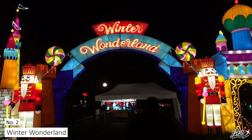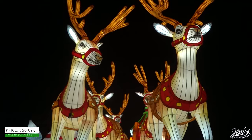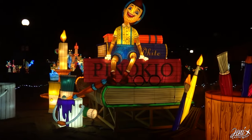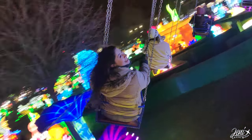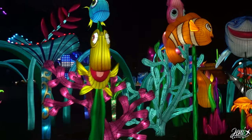Number 2 on our list is Winter Wonderland. Winter Wonderland is Europe's largest light amusement park with outdoor exhibitions, full of spectacular light installations, interactive attractions and entertainment. It's the ultimate Christmas experience for families and children.